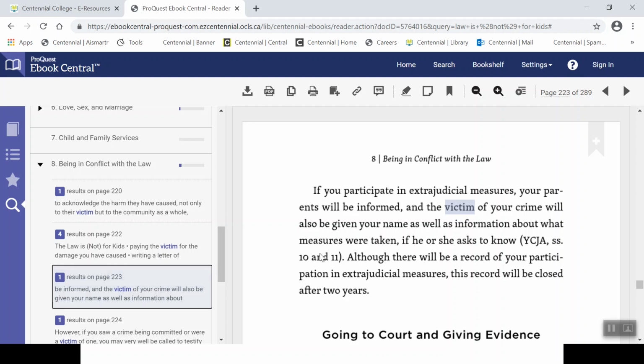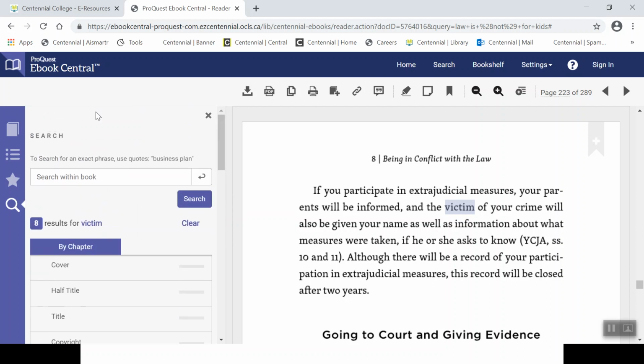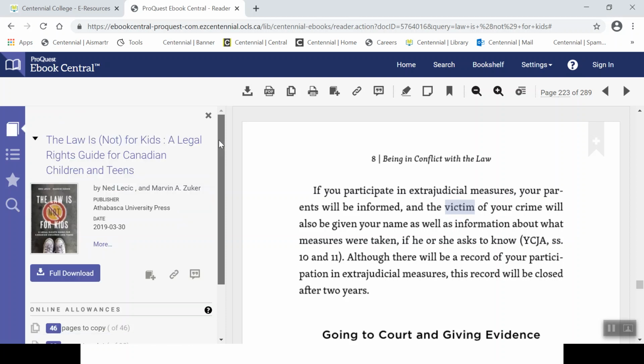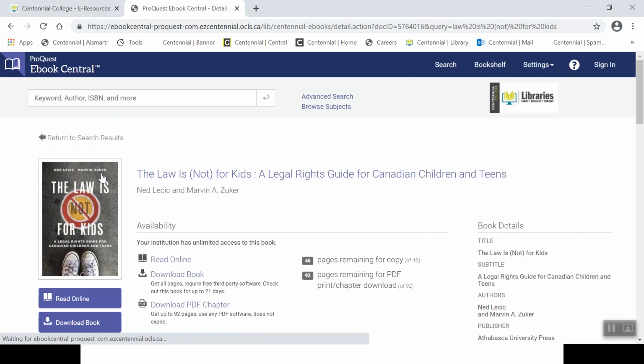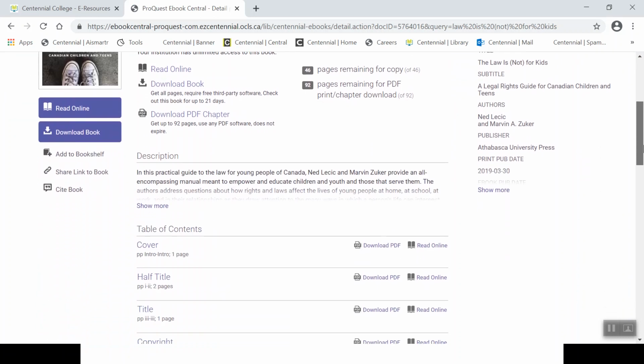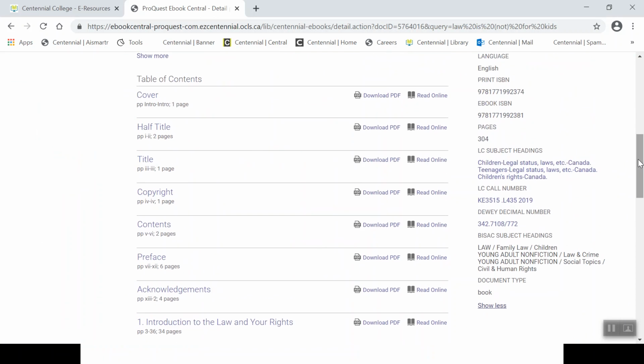Another feature of our online book collections is the following. You can go back to the book itself, and you can access subject headings or words and phrases that describe the material within this particular book. The advantage here is that you can find other similar materials on these different subject headings. So here are some subject heading examples. We'll try the first one, Children, Legal Status, Laws, etc. Canada.